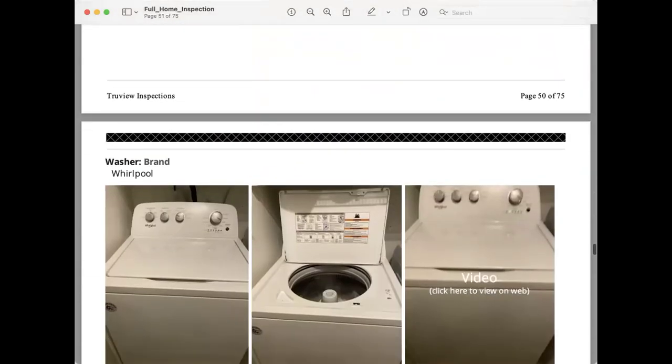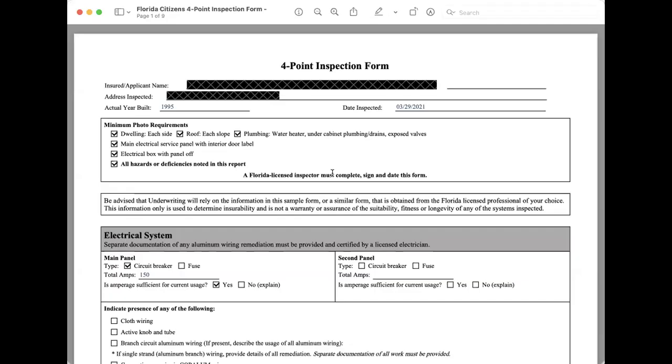All right, so this is your full inspection report, guys. I'm going to go ahead and minimize this and let me open up the 4-point inspection. All right, give me 1 second here. Let's open up the 4-point inspection. And let's share that screen with you. So once again, this is the 4-point inspection.